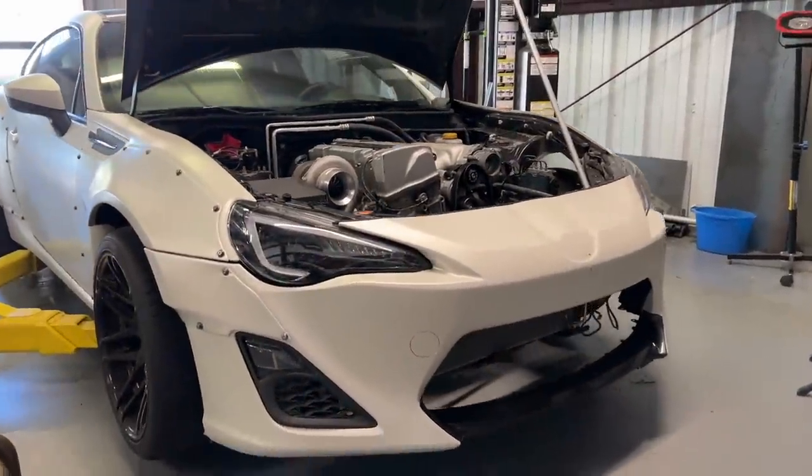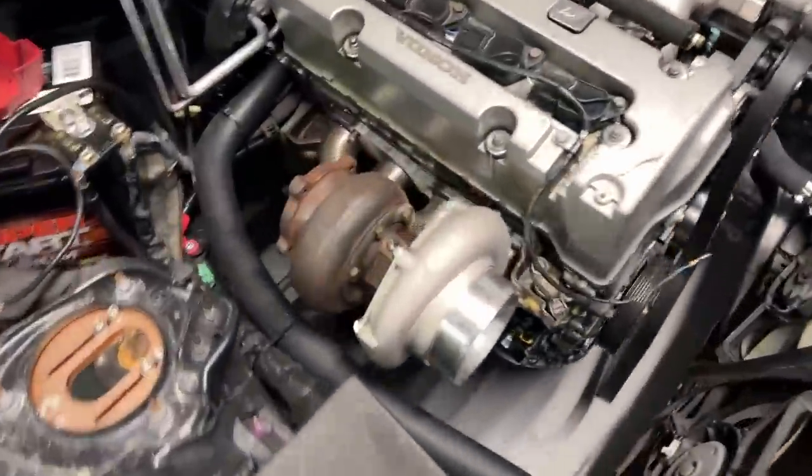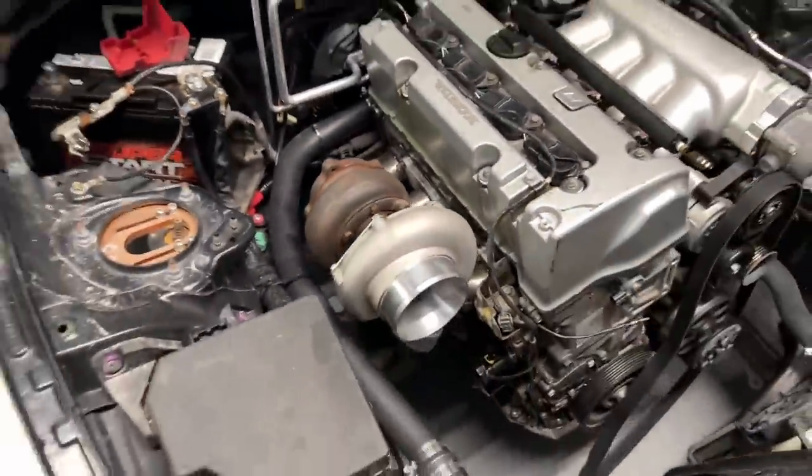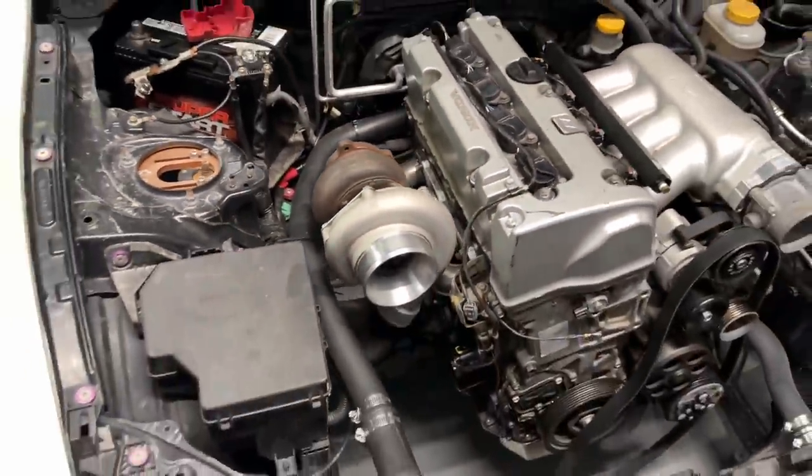Dang, guys, check it out. This thing is looking sweet. Went ahead and got the turbo kind of mocked up to the manifold there, just making sure everything is fitting how we want it to. I actually got this done last night, getting the manifold just tacked together and everything, and threw it on the car just to make sure we have room for everything and it's sitting where I want it to be. And that is looking awesome.